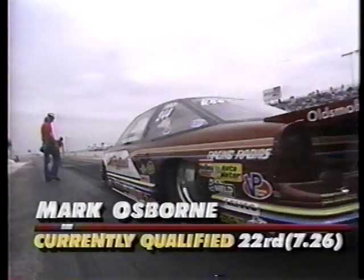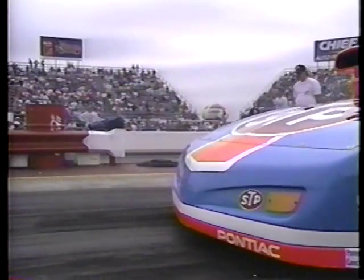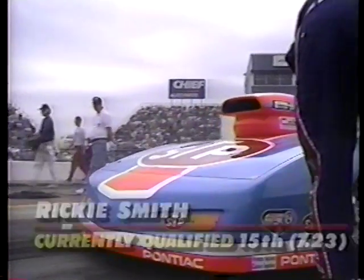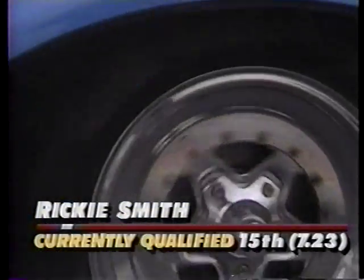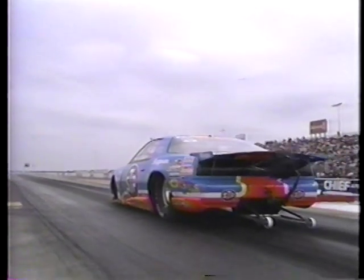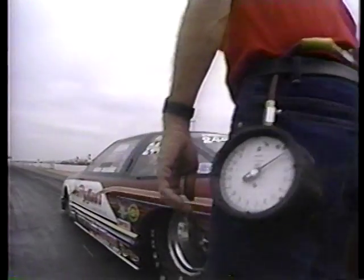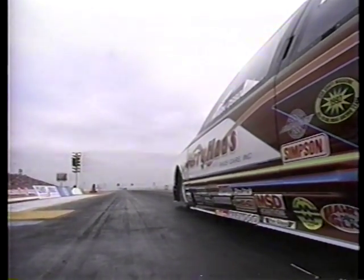Here's Mark Osborne at the wheel of the Jerry Haas owned and built race car. Haas, one of the most talented chassis builders in the business. This car not qualified. Ricky Smith, he made it in the earlier session today, is right now 16th at a 723 at 190 miles an hour. So Ricky Smith looking to improve. Obviously, he's on the bubble, and that's not a good place to be with a strong field like we've got here today. How's it look down there, Bob?